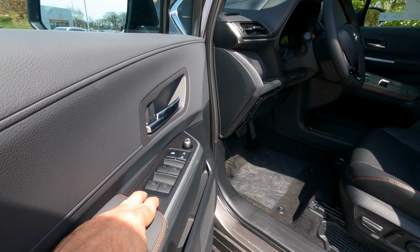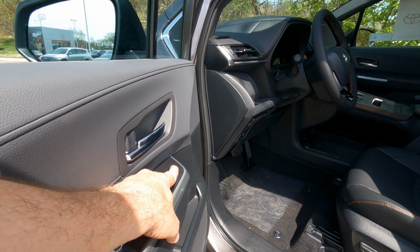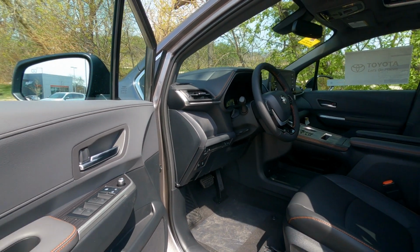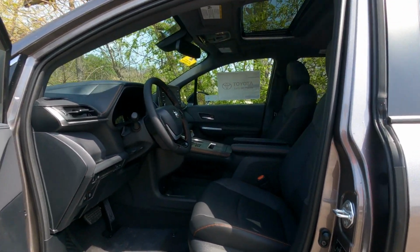Automatic one-touch windows all the way around with backlight switches, power locks, power mirrors. Love the brushed aluminum or the silver door handles that they're using on the Toyotas now. It's those little styling cues that I think set it apart.